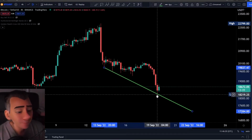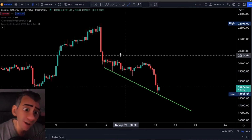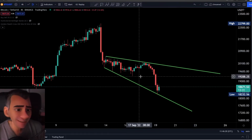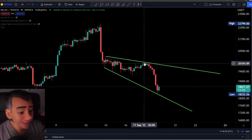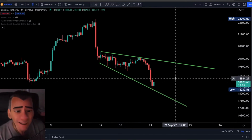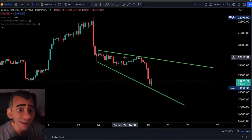And the next line from the highest point to the next highest point to the lowest highest point is this one. And now you can see this, let me show you what it is. It is a really nice pattern. It is a bullish pattern, guys. And we have really nice targets to the upside.